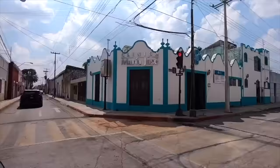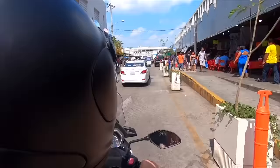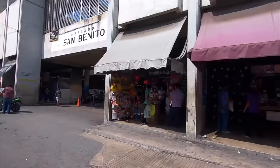Buenos dias, it's another wonderful day in Merida, and it is a scorcher. Yeah, it's like 92 today. Oh my gosh, it is very warm. And this is in the middle of February, where everyone else is covered in snow. We are sweating our butts off. I can't even imagine Merida in the worst months, April and May.